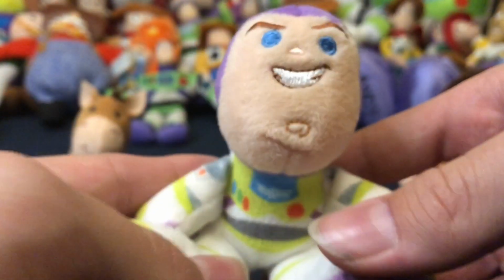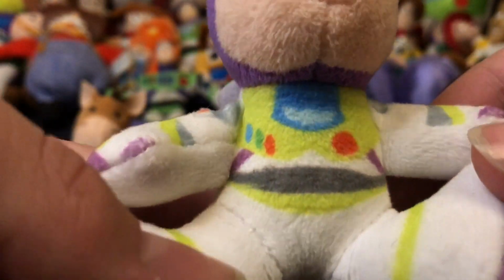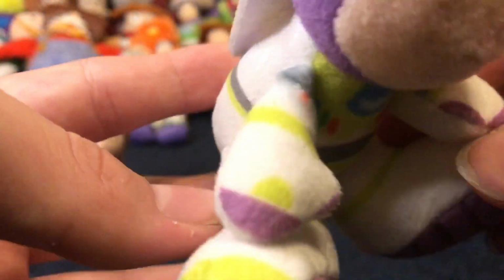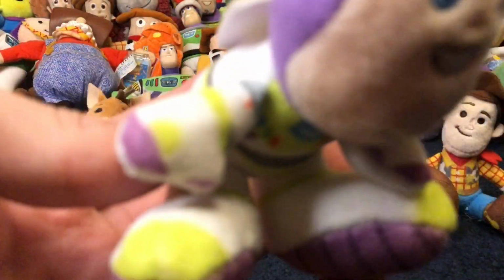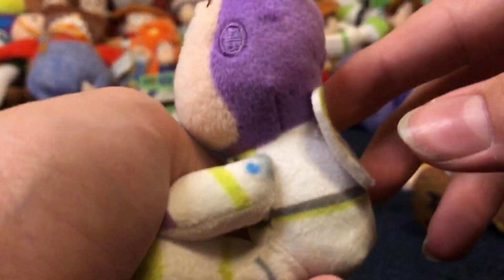Buzz, he has a very cute little face. Again, like the pattern, the printing that they do on these stuffed animals. Not really much to talk about on this one. I believe I've done a review on this one before on my YouTube shorts. He does have a felt jetpack, which is pretty cute.